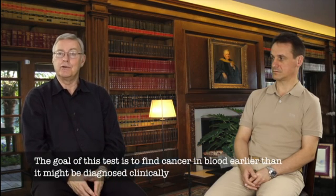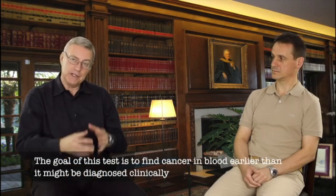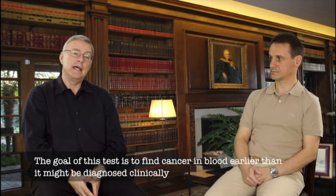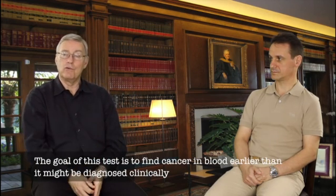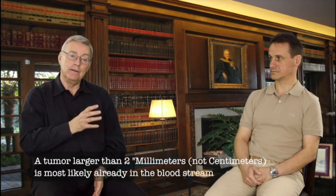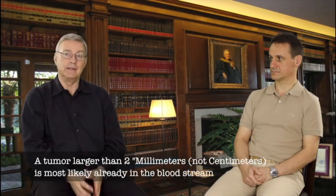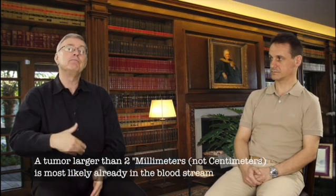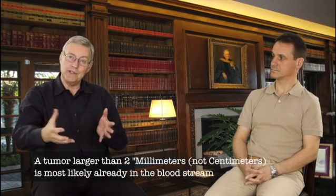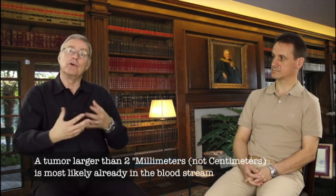scan, MRIs, PETs, or anything like that, because there's a certain mass that has to accumulate for these other measuring devices or tests to find the tumor, sometimes as big as 4 millimeters, sometimes as big as 1 centimeter, 1 cubic centimeter. It takes that big of one to find it, and normally there's not very many symptoms at that point. So we do know, based on the studies that have been done, that the tumor any bigger than 2 millimeters, and that's 2 millimeters, not centimeters, is most likely already in the bloodstream, because it has to do that to get rid of its waste and to get food or nourishment so it can grow.